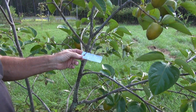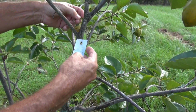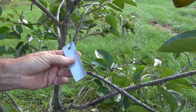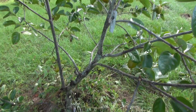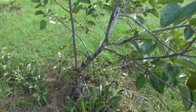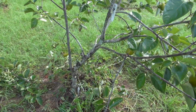Okay, we finally found the tag. It was down there, but we move it. We try to leave a good thing. Anyway, it's H-A-C-H, Hachiya, or something like that. And there's a 10 on here. That means I planted this in 2010. So this doggone tree is 8 years old. How time flies. But I think the eventual size of it is going to be somewhere around 20 feet or so. So we're just cleaning it up a little bit.